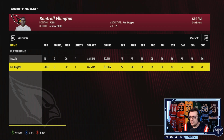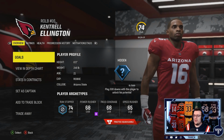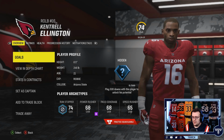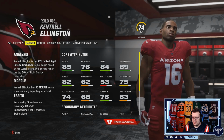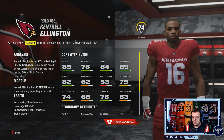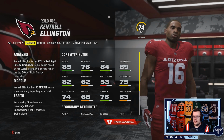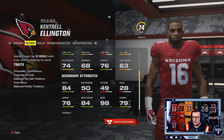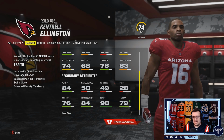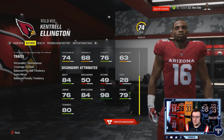No doubt about that. And then the linebacker, Kentrell Ellington, 74 overall, also with the hidden dev, 21 years old, out of Arizona State, which is looking really, really good. 85 tackling, has mobility. Block shedding isn't brutal. His awareness is a little bit low. His zone coverage isn't great. But as a blitzing option, I don't hate him. 84 agility. He's certainly not going to be great in zone coverage out of the gates. Also, 98 injury, so never really a threat.